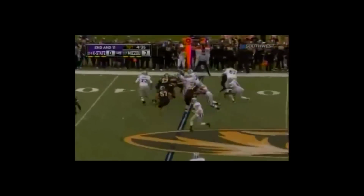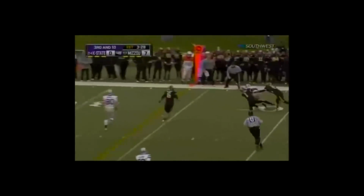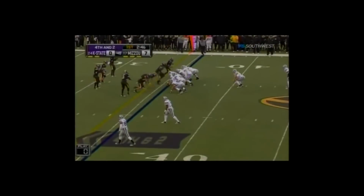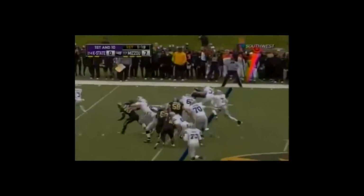Kaufman and Thomas. Thomas looking for room. Drop 3. Kaufman with time. Coming back is Quarles, but he won't get there. Will they even snap it? I don't think they will. Oh, they moved the right guard. He flinched. That'll take him on a field goal start with what he did, better than 100 yards on the ground.